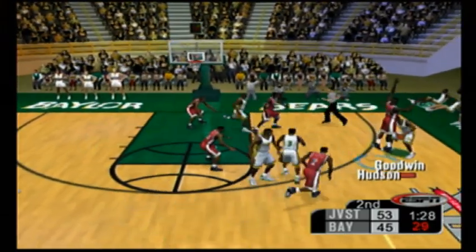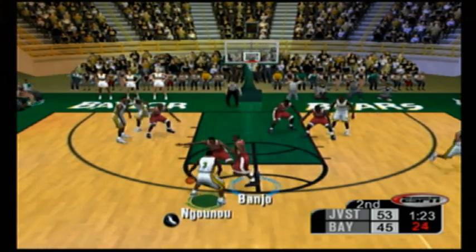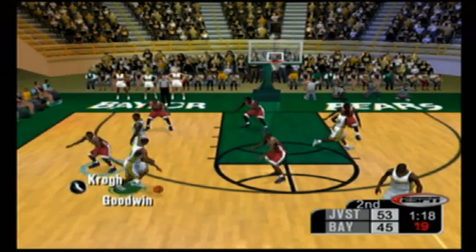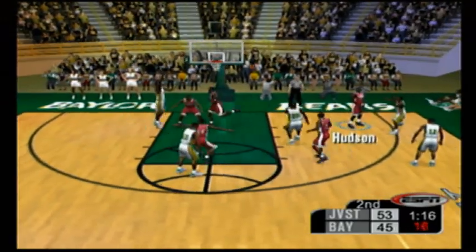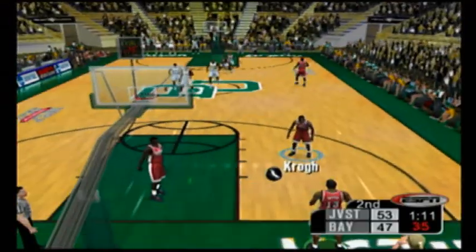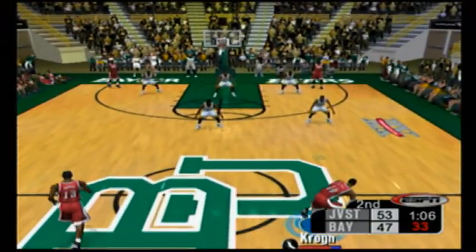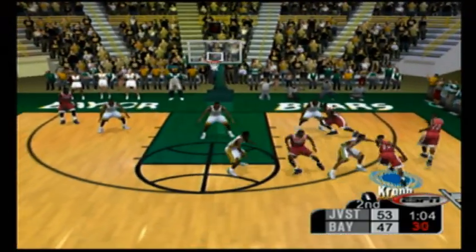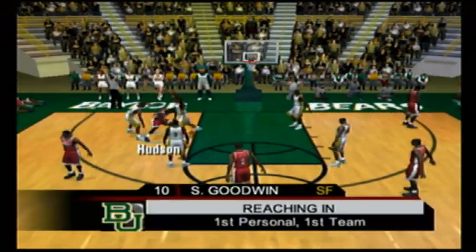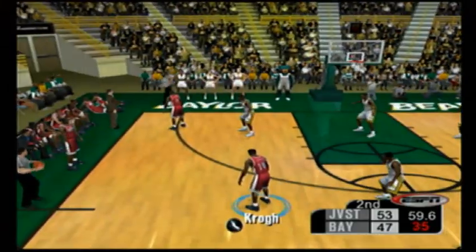And Gunu up top with the ball. Inside. Chandler just picked up number 21 with that bucket. The Jacksonville State Gamecocks with the ball. They're up 6 points. He's doubled up. Goodwin is hit with a reach-in call. That's his first foul of the game.